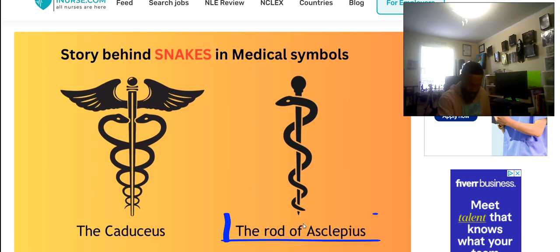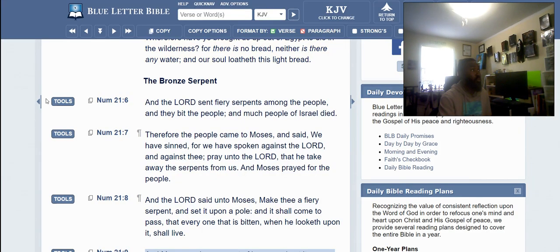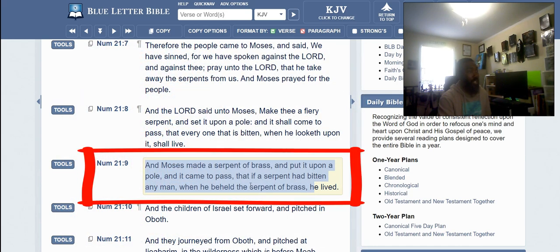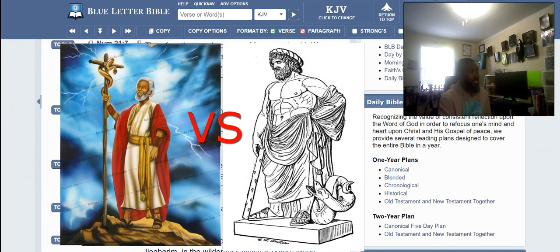Why do they call it the rod of Asclepius? Because allegedly, quote unquote, it was this Greek god by the name of Asklepios, the Greek god of healing. But we already know these Greek gods were mythological. And so we know that dealing with Numbers 21, the real physician was Moses, man. The real physician was Moses when he made the serpent of brass and he put it upon the pole. And if the Israelites were bitten by any fiery serpent, when they looked upon the serpent of brass, they lived. So that was the real physician. The real MD was Moses, not the quote-unquote Greek god of healing, Asklepios.